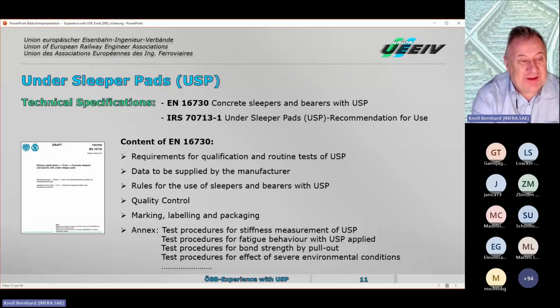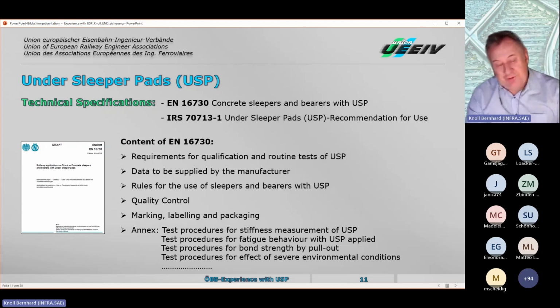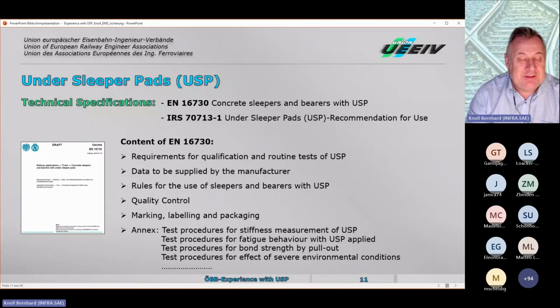When we look at specifications, what are the minimum requirements in the railway field? I can introduce to you the Euronorm 16730, which deals with concrete sleepers and bearers with under sleeper pads. And there is the IRS standard I've already mentioned, under sleeper pads recommendation for use, where infrastructure managers gave input about their experience and the recommendation for use of this kind of material for the various fields of application. For example, if there is a special need for reducing ground-borne vibration, or a special use for preventing ballast from damage.